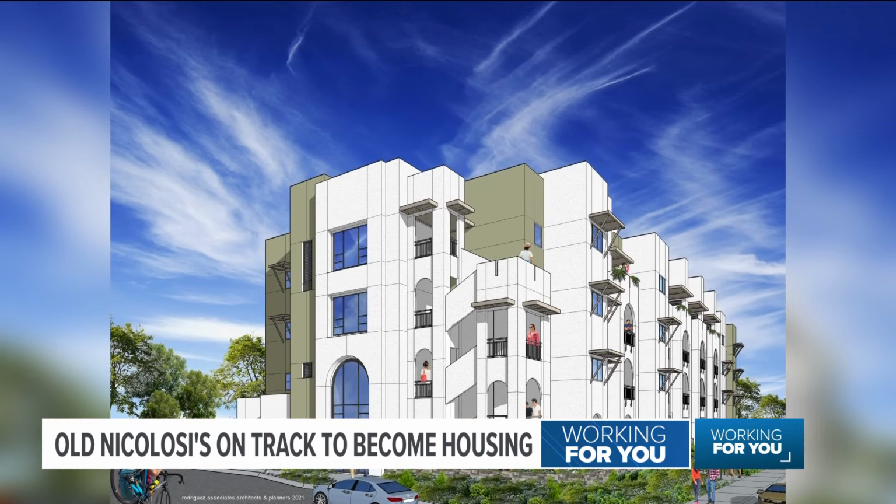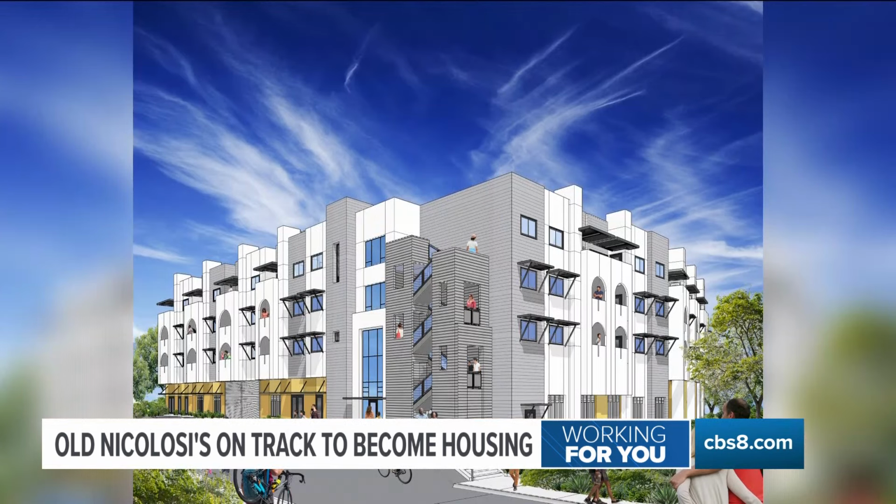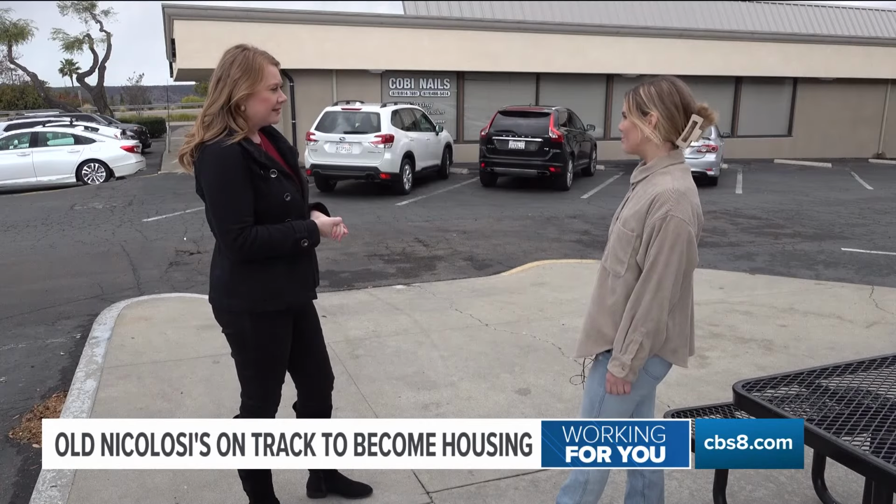The developer told me best case scenario would be to break ground on the project by the end of this year, and then construction would be another 18 to 24 months. But there are permitting and financing hurdles to get through first.